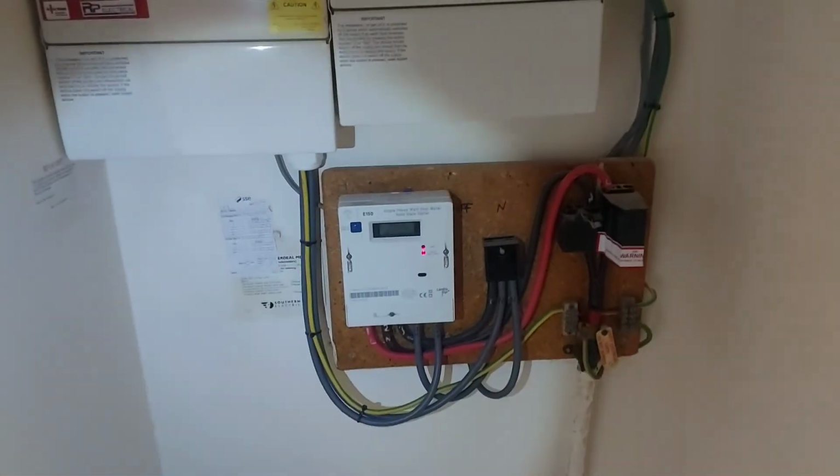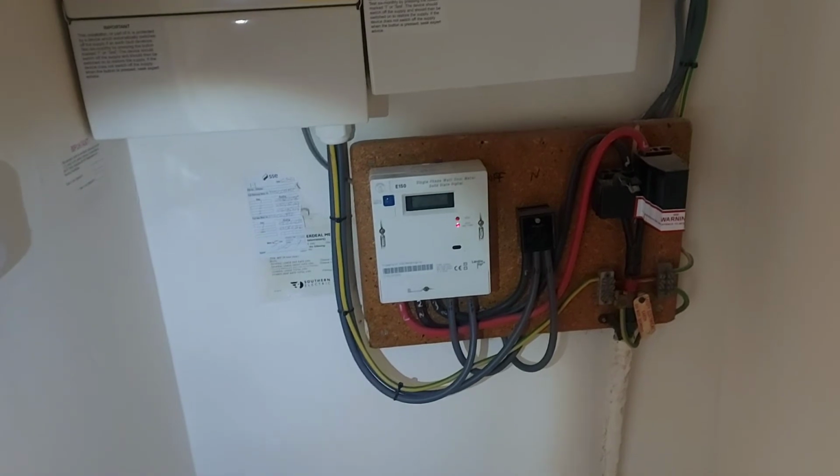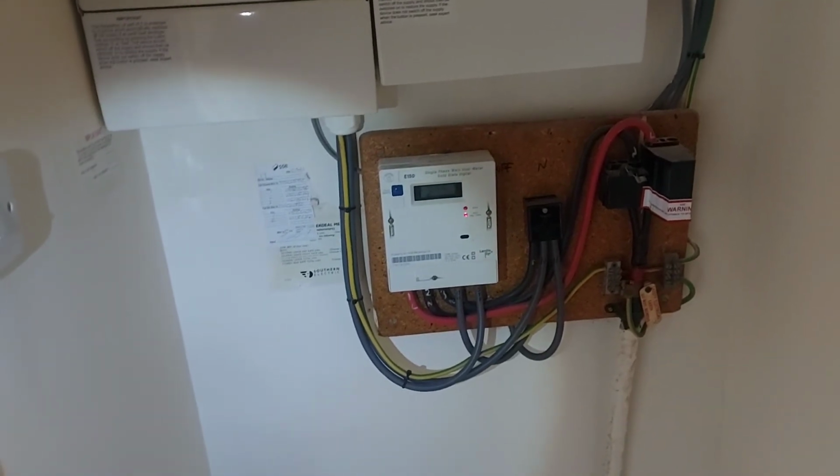There's your Economy 7 electric meter, showing that it has two rates here. The previous one would have been a Superdeal meter with 3 rates.